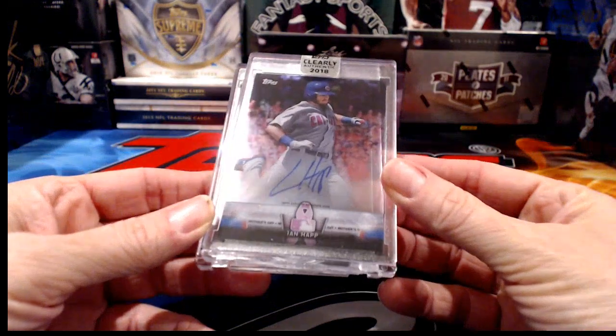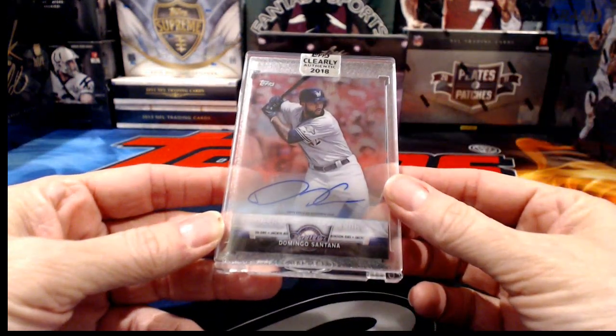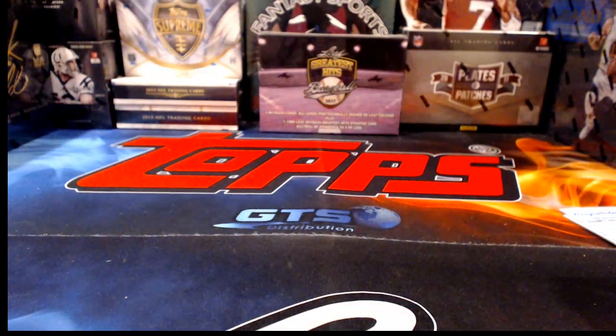And the Cubbies hit again with Ian Happ, so they had a nice break. And Domingo Santana for the Brewers wraps it up.